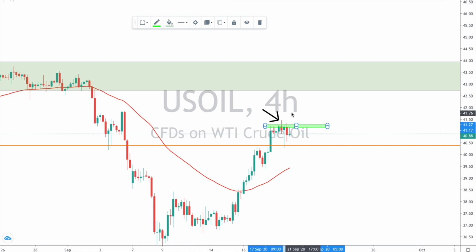And once we get the breakout of this minor structure, we could enter on the momentum candle, since we have this beautiful pullback, and target our high confidence weekly area.